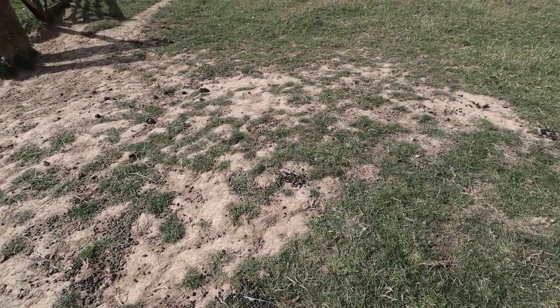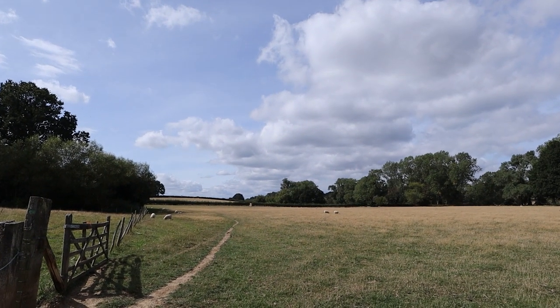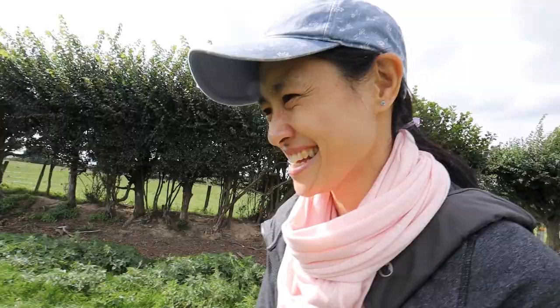There's so much sheep poop all over the place. We try to dodge it, but it's nearly impossible. It's a big mix of horse poop and sheep poop. Many poops. Oh, I guess it's better than dog poop.